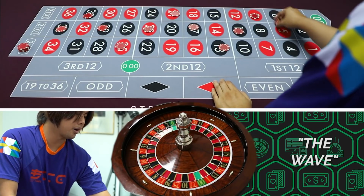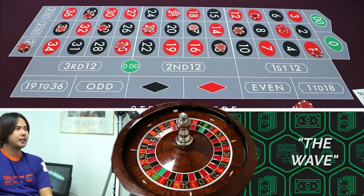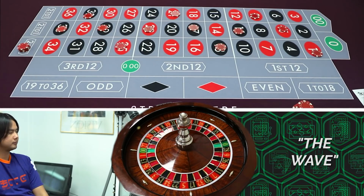How's this system for comps, Alex? I mean, it's pretty decent. You've got an $80 average bet. $80 average bet? Yeah, it's decent. 3, 6, 9, 12, that's a 60, 20, 80. $80 average, that's decent.